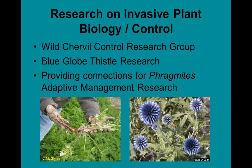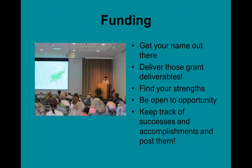Okay. So focusing on funding, it's in your best interest to get your name out there and provide yourself with a regional or statewide presence, or sometimes at a national level. Be really careful about what you promise for your grants and make sure that you can honor those promises and deliver those grant deliverables. Really important to develop a good reputation with your grantors.